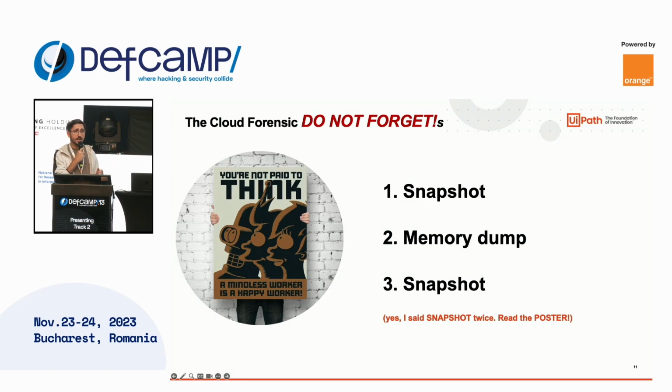Cool. Now that we're done with this part, let's go ahead and see how we're going to do cloud forensics. As an industry, I feel like we've been doing this for a while now, and I think this is one of the best methodologies out there. We're going to start by first doing a snapshot to capture the non-volatile data of the affected system. And then we're going to do a memory dump to capture the volatile data. The moment that we're executing this command, theoretically, we've already started interacting with the system, therefore we're theoretically tampering with the data.